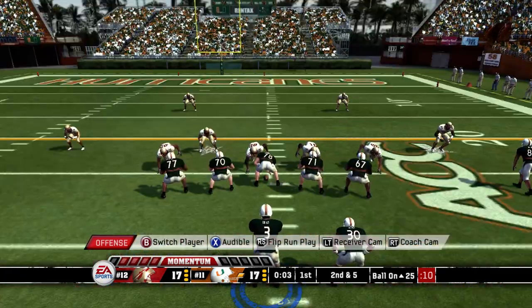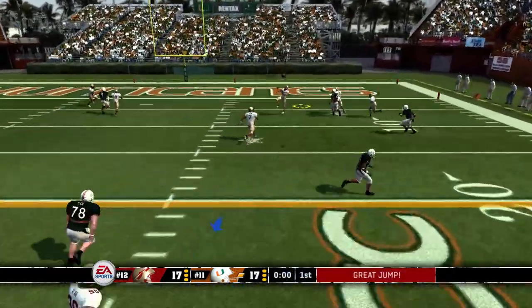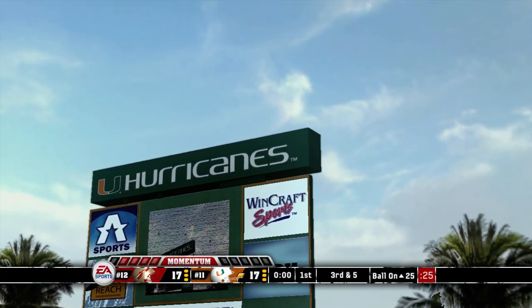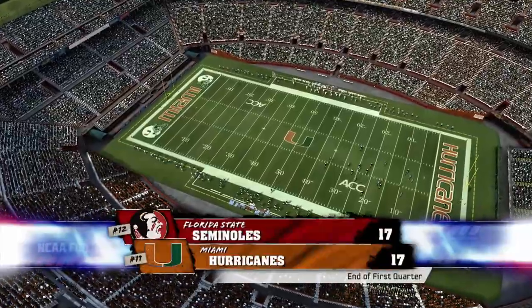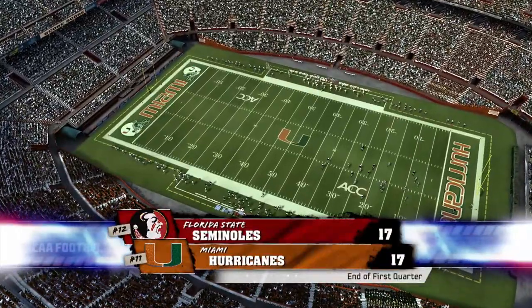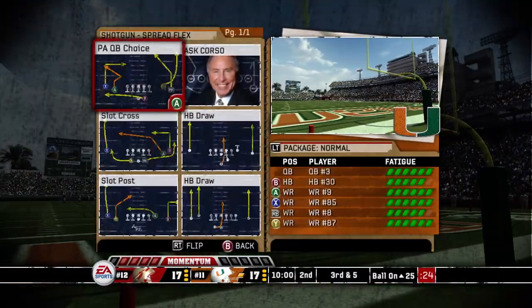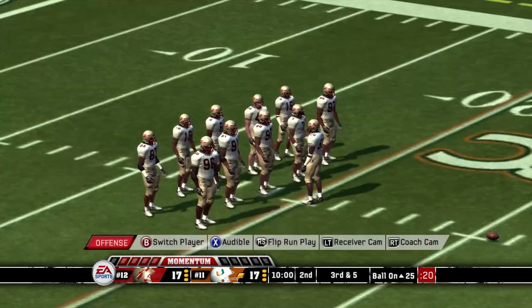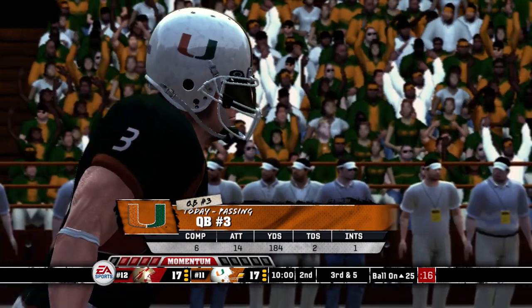Number 3 is back in the gun. Drops back to pass. Looking, he lets it go. Knocked down, incomplete. Number 87 was the intended receiver on that pass. That'll make it third down, and we're all tied up at the end of the first quarter. This is what I would do, so how about it? It's third down and five to go. Ball on the 25-yard line.